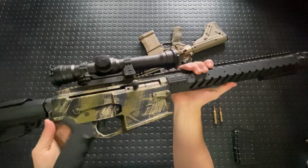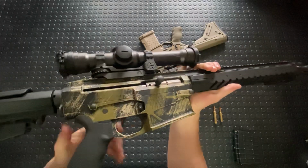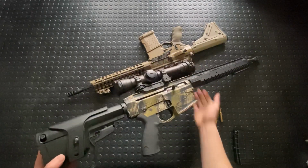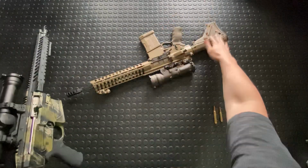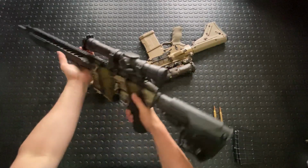There, it's clear. This has a Geissele SSA-E trigger. Really nice trigger. Let's do a quick trigger pull. Really nice. Oh, an MFT stock. I don't think that's factory. It takes any AR stock. You can throw on a PRS, or a UBR Gen 1, which is basically what I would do. Again, my favorite stock right there.